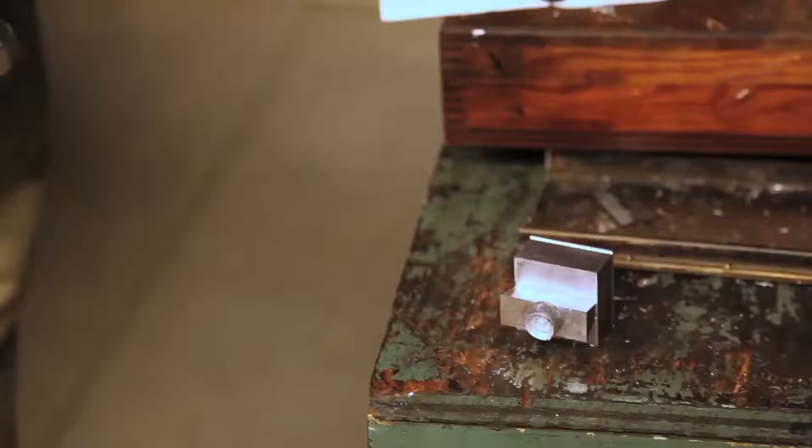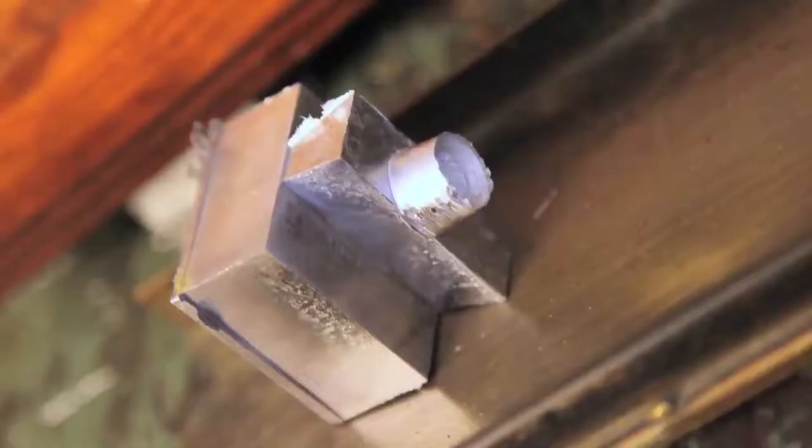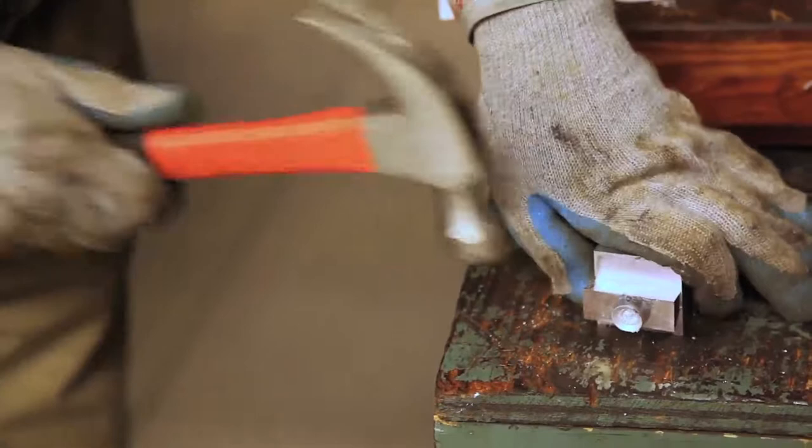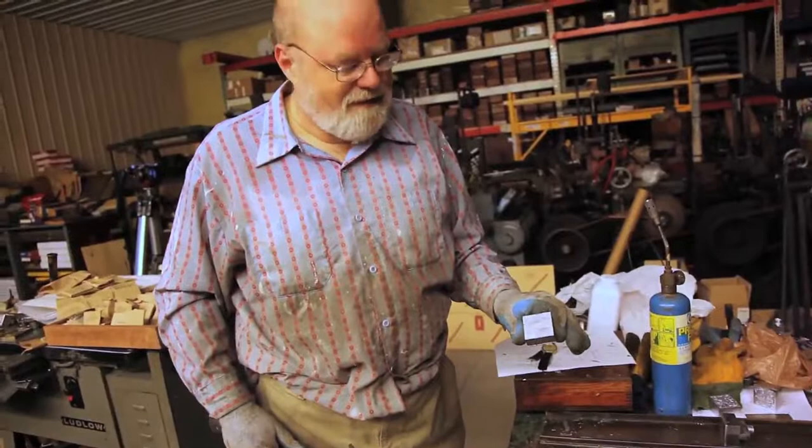Yeah. All right, so this is another chance to destroy a piece of type. I have to knock the jet off before we can finish the type. I'm going to hold it down, whack it with a hammer. Sometimes it comes off. Whack it enough times and it comes off. Now we have to mill out the groove and put the foot in the type.